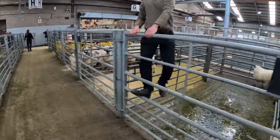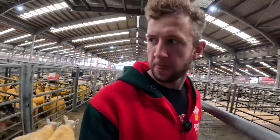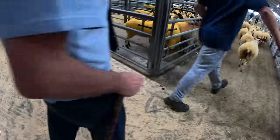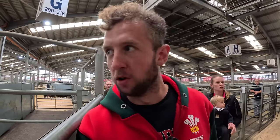That's them there, all nice. How you doing? There we go. Looking good, right? So we're going to head down here and see. Oh, I'm in the wrong spot. Look at these. Right, we'll just watch this first lot of Cheviot gimmers, so we'll see how they go. And then we'll go and see these stock ewes that we actually came to see.